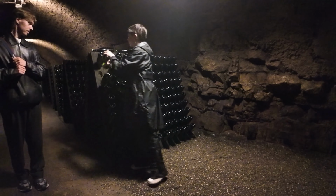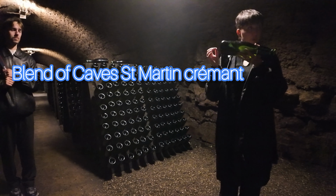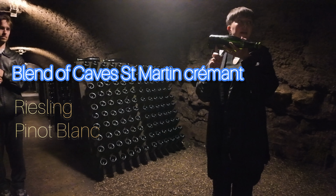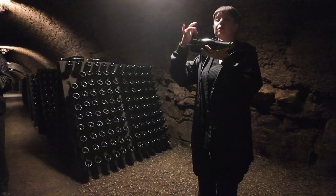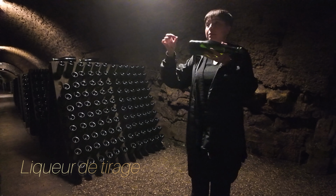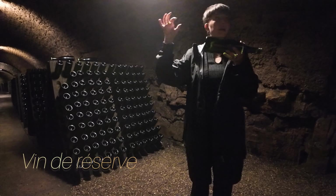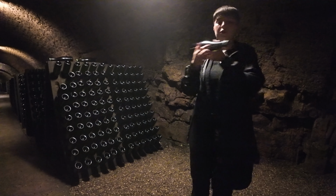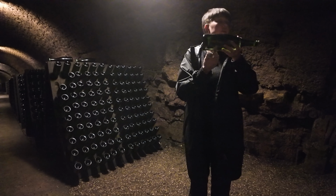Step one is the blend. So in Cave Saint-Martin, crémant brut, we put a blend of Riesling, Pinot Blanc, and a little bit of Auxerrois. We put them together into the bottles. To this, we add la liqueur de tirage, which is 15% of previous wine from previous years, in French, vin de réserve, plus 24 grams of sugar per liter. You close with a metal cap, and what happens is you have yeast, active yeast, and sugar again.